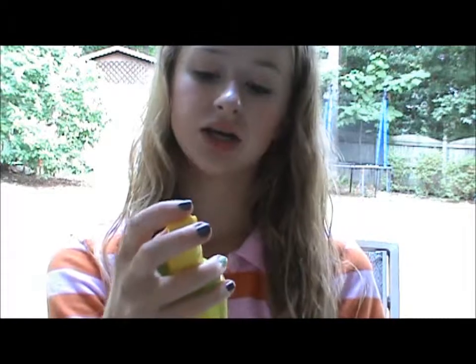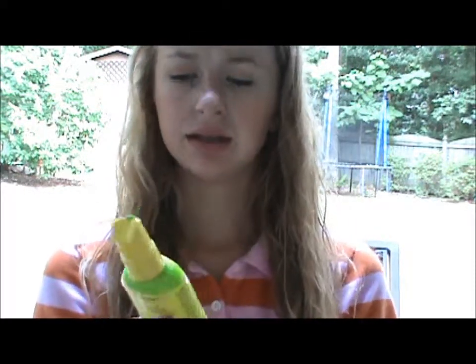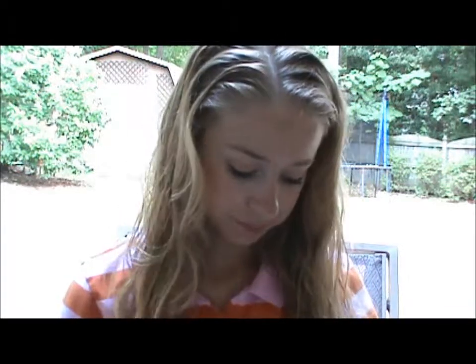And then my last hair product is a Sun In Hair Lightener. I have it in the scent Lemon Fresh. I really like this, and this really works. You're supposed to put it in when the sun's shining and your hair is wet, and then the sun will activate it, and it works so nicely. My hair lightens up after I use it considerably, and you can notice a change. Although, I do have blonde hair, so I don't know what it would look like if you had darker hair.